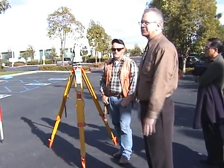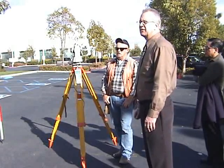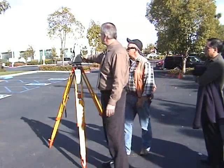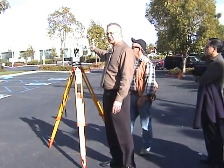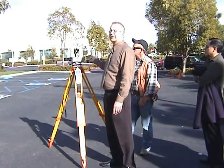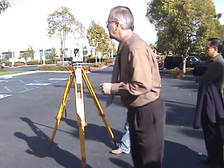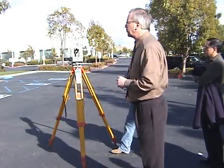That doesn't happen. So you don't have to double the angles and all that stuff. The manufacturing process, it's all electronic. So you don't have to do that anymore. But you'll see that it has a screen on both sides, so you can transit the telescope and work on it from the other side, if you wanted to. Okay, now, that's an example of a topographic survey.